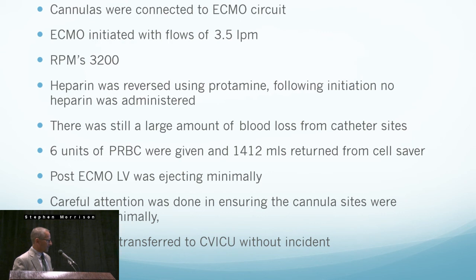Post-ECMO, the LV was ejecting minimally. Careful attention was given to ensure the cannula sites were bleeding minimally, so we oversewed them and made sure there was no leaking around the cannula sites, as little as possible. Patient was transferred to ICU without incident.